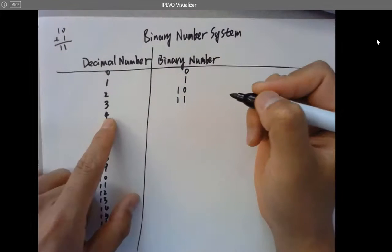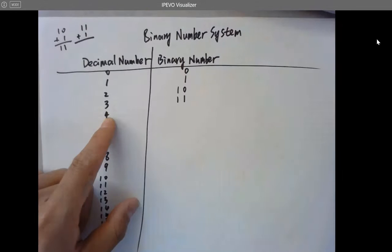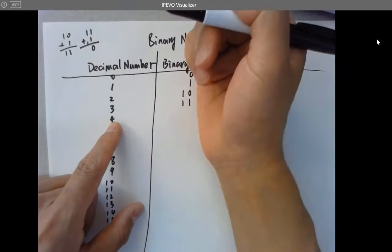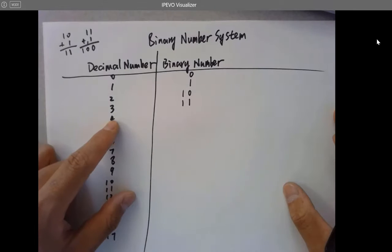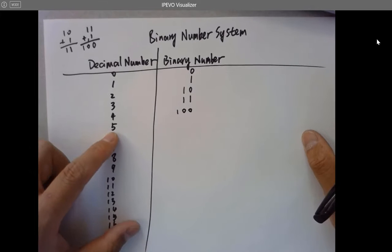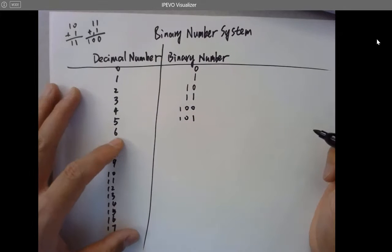What about 4? 1 1 plus 1. So 1 plus 1 is carry and 0, 1 plus 1 is carry and 0. So what is 4? 1 0 0. What about 5? 1 0 1.